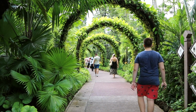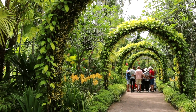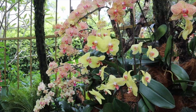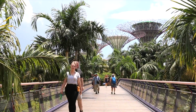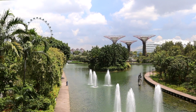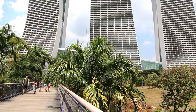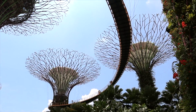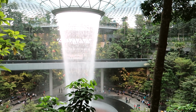I mean, you have to pay $5 if you want to go into the orchid garden, but apart from that, it is absolutely huge. And it's all free. So you'll see monitor lizards at Botanic Gardens. You see all the wildlife. McRitchie Nature Walk, is that what it's called? All the trail walks are free. And then you've got the Gardens by the Bay light show in the evening, Bohemian Rhapsody show, completely free of charge.